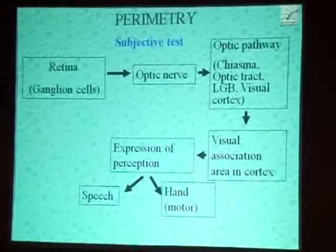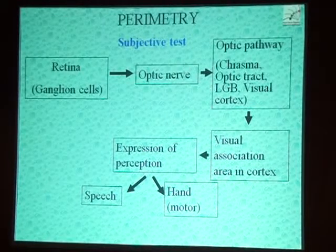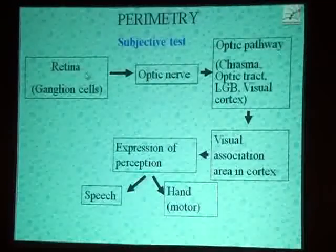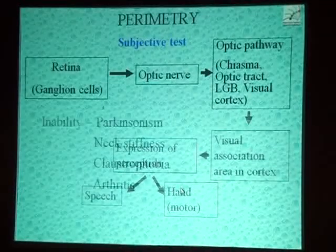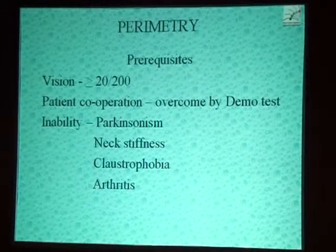The perimetry itself needs a degree of psyche. At the same time, there should be an intact neural pathway right from the retina to even the motor centers. So there are some prerequisites for doing the perimetric test. It is better to have visual acuity of at least 20/200, and you need the patient's cooperation, without any disability like Parkinsonism, neck stiffness, claustrophobia and arthritis. Before ordering the perimetric test, you should think of all these things, whether the patient can cooperate or the patient's vision is such that the patient can do the visual field test.